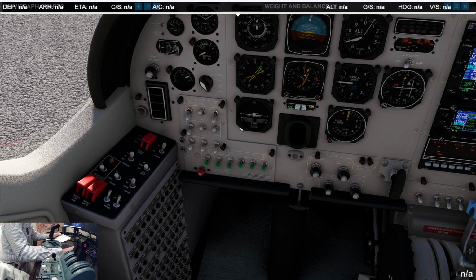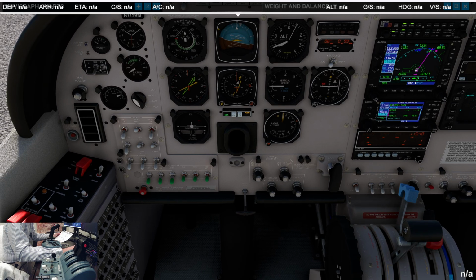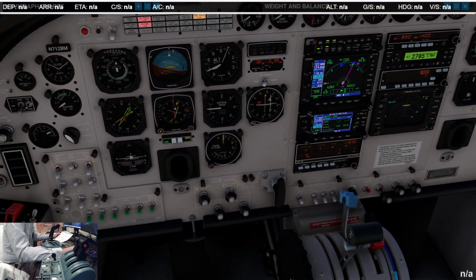Let's go ahead and get the airplane back on. Everything is on here, on here, on here. Let's shut things down that need to be shut down. Unbelievable. We're gonna have to shut down avionics as well. Unbelievable.